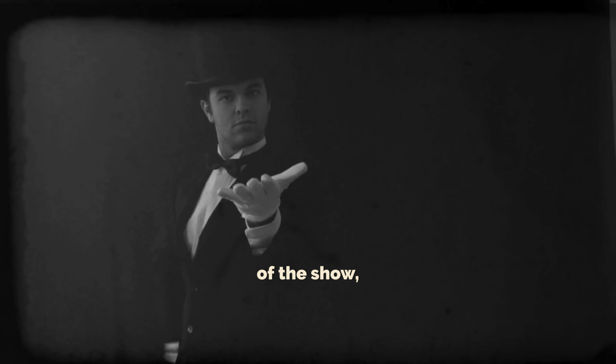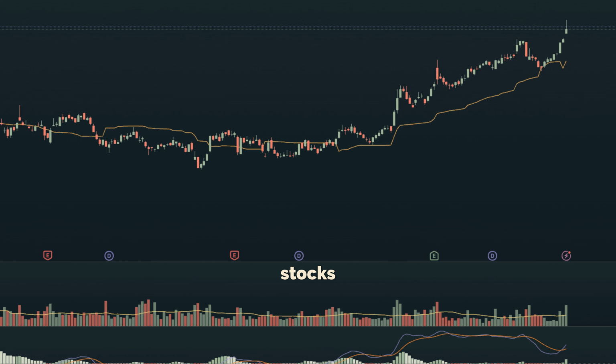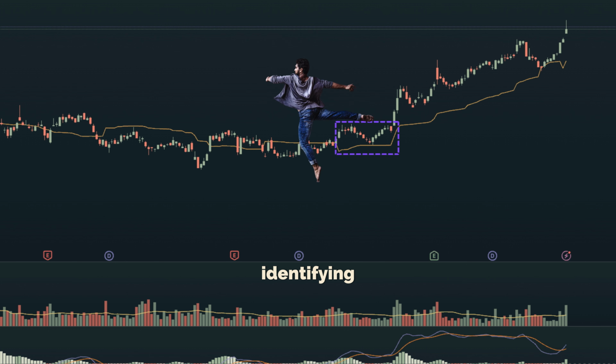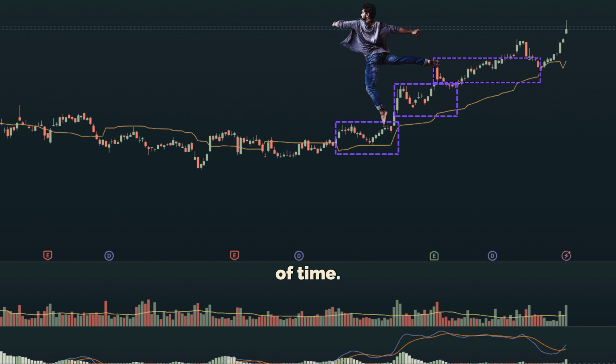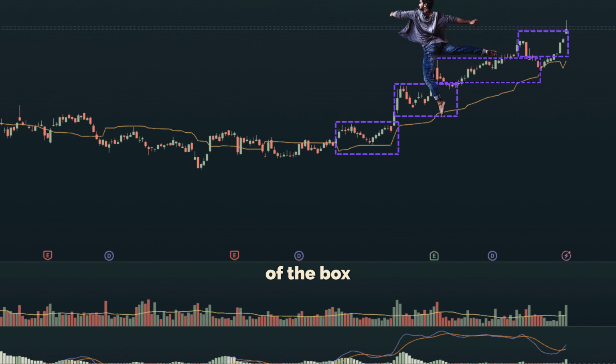Presenting the star of the show, the Darvas Box. Imagine stocks moving in a pattern, like a dance, within a box on the chart. These boxes are formed by identifying the highs and lows of a stock's movement over a period of time. The top and bottom of the box signify the stock's resistance and support levels.